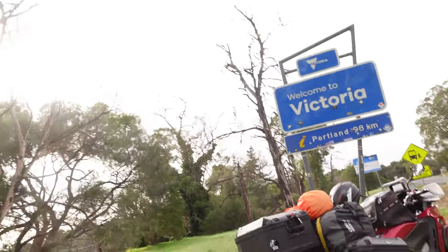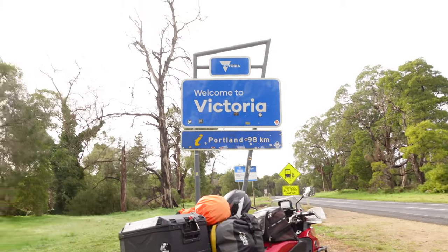A busy road, this one. So there it is. Welcome to Victoria. Not much fanfare with the sign, is there? It's a pretty modest marker to the entrance to a state.